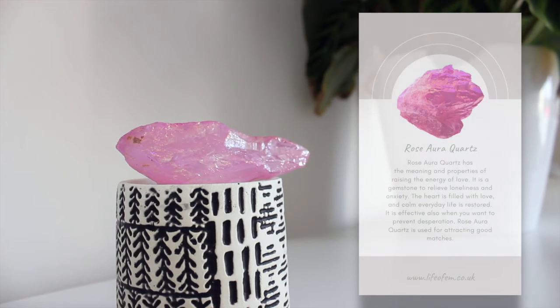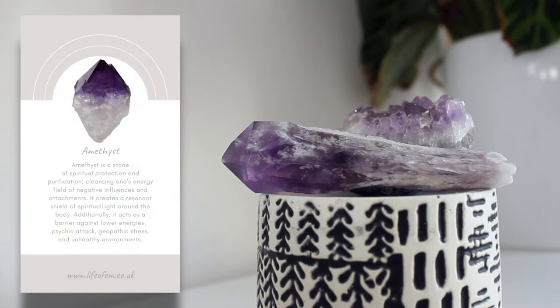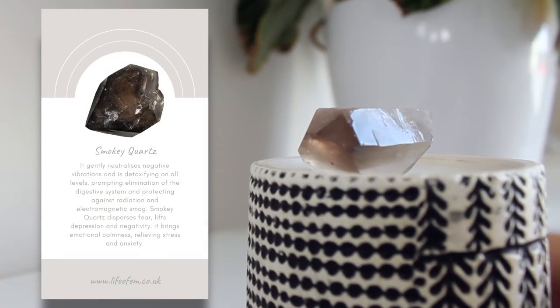This I got for Christmas, my rose oil quartz for my little brother, and it's just a rising energy of love. It's a gemstone that relieves loneliness and anxiety, and it's absolutely stunning. I've also got three pieces of amethyst. There's two here for you. Amethyst is a stone of spiritual protection, purifying and cleansing, and this is a stone that everyone must have in their collection.